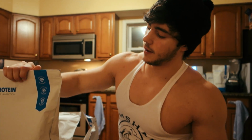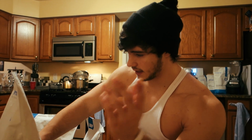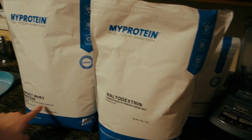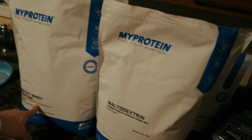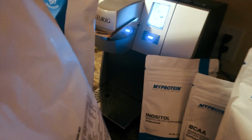I forgot to mention, Myprotein has this whey called Hurricane Extreme. It's a 3-scoop, 290 calorie serving, 30 grams of carbs, 38 grams protein, 1 gram of fat. So how I'm going to try to make my shakes is basically, I'm going to do 2 scoops of the maltodextrin and 2 scoops of the whey. Ooh, and then I'm going to throw in some creatine, some BCAAs.